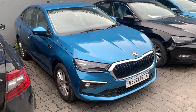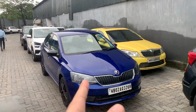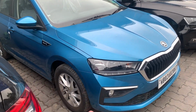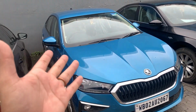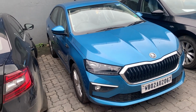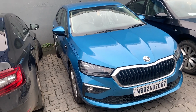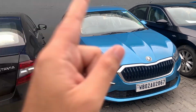So, guys, my car is here at the service center. See, look at the number of cars over here. My God. So my car is here, and we're just going to see what the service advisor has to say about the issues I've been facing and what they're going to do about it. I'm sure they'll fix it. It's not something major that I've come for, but still, an issue is an issue, be it small or big. I don't want it in my new car, a brand new car, to be very honest with you guys. So I'll keep you guys updated.